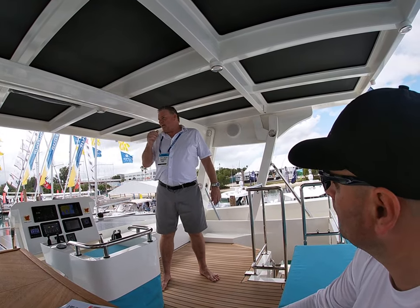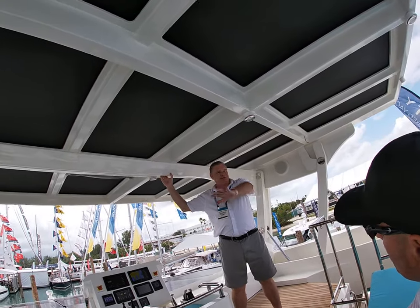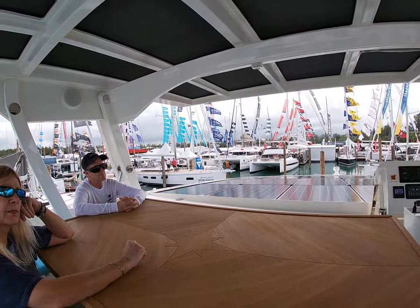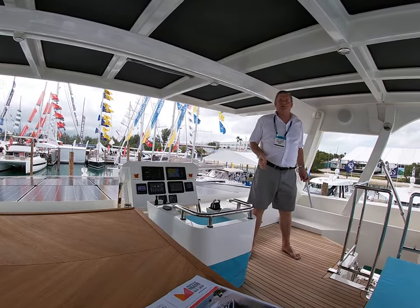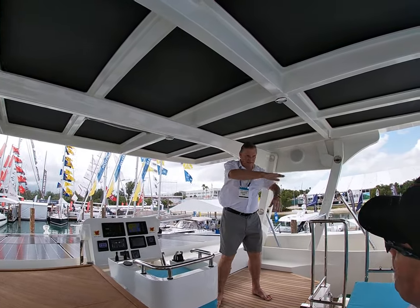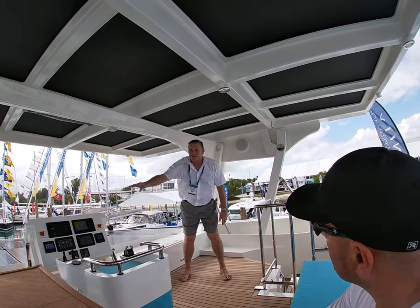If you look, you mentioned the overhead here, the roof. It's a lovely area here to sit, nice and breezy, everybody can see everything. You can even drive the boat from here if you want. But as far as possible when we're underway, we like to pull this down. It sits now flat, flush. It's almost a perfect curve over the top of the vessel.